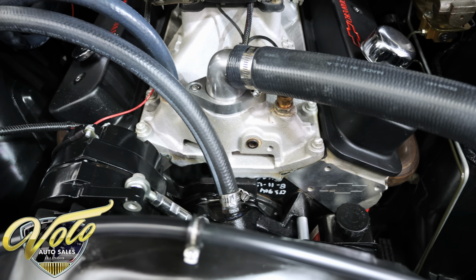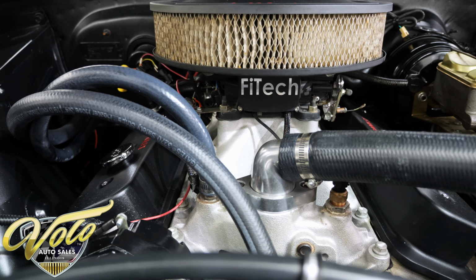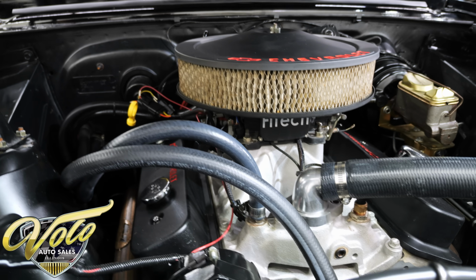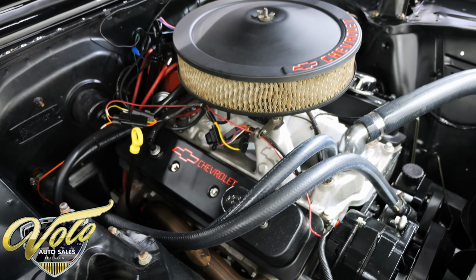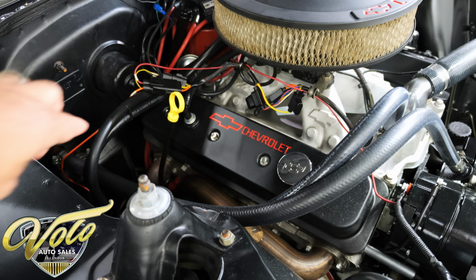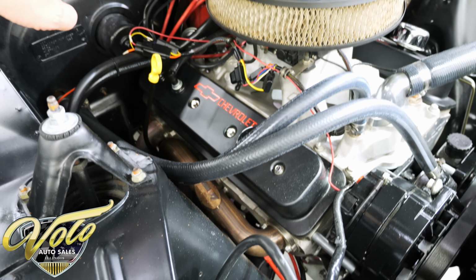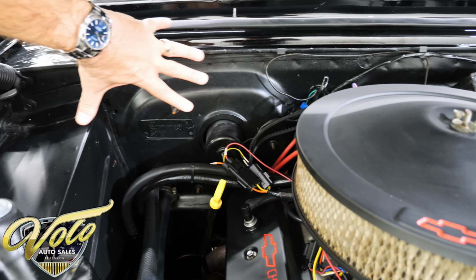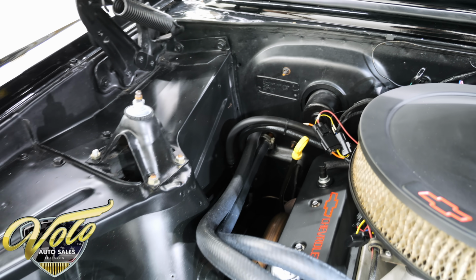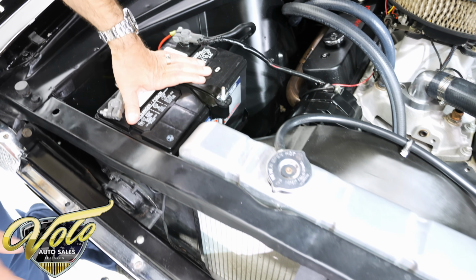And then you put your own carburetor on top. This one they chose to go with a Fitech fuel injection system. And it has the nice matched air cleaner and valve covers. It has Stainless Works stainless steel headers and a complete exhaust system. Came with the GM Performance HEI ignition. All this is nice, clean metal, all painted nicely. Battery secured, the horns are hooked up.